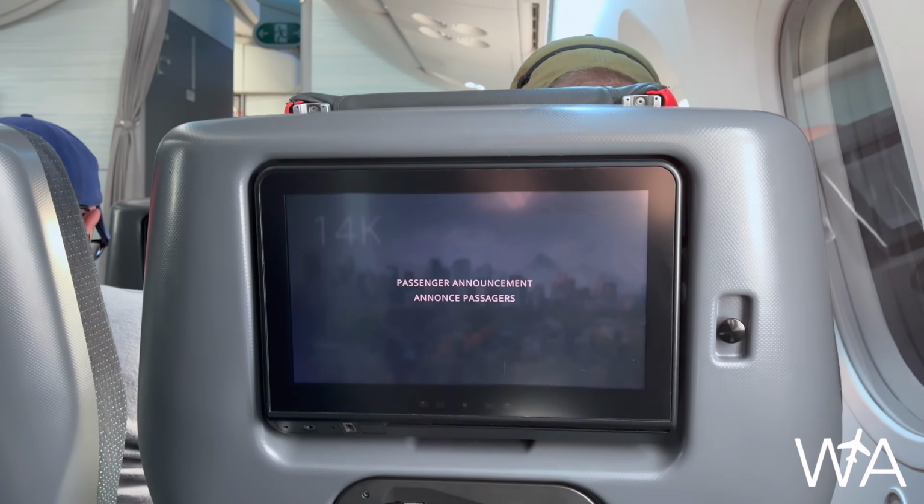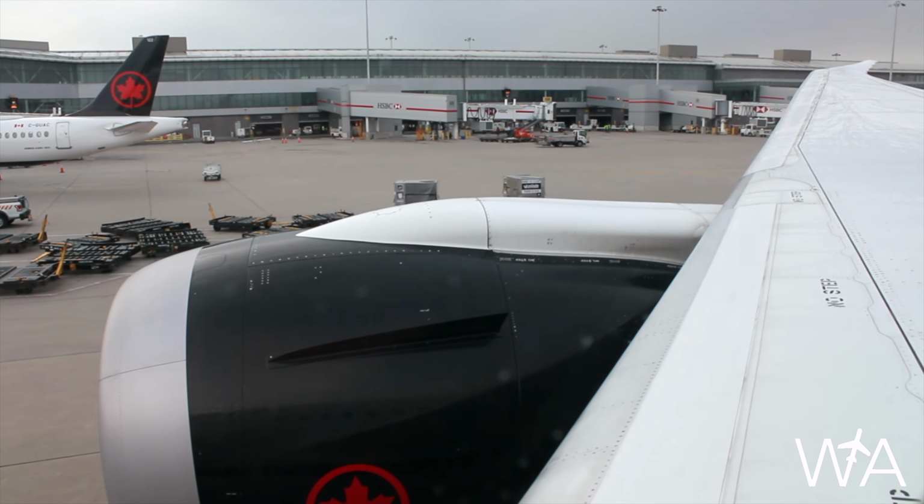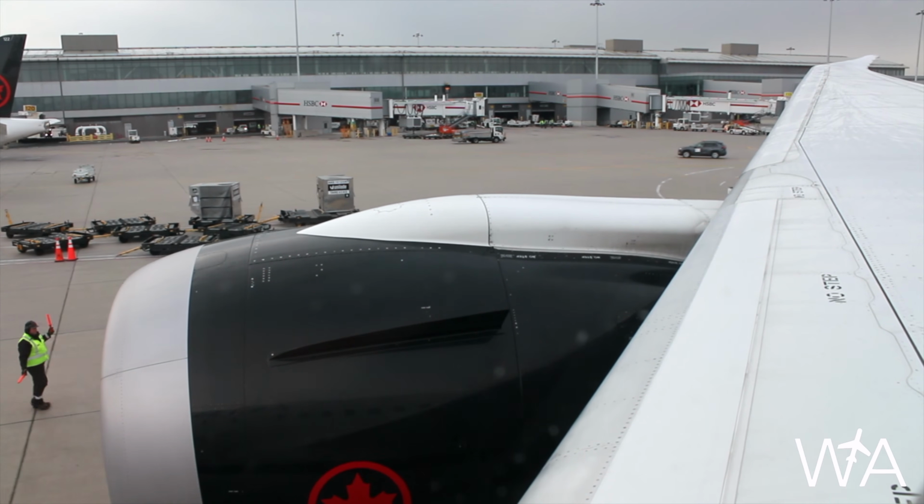8:50 a.m. now, and with everyone settled in, the cabin doors are closed and we're ready for pushback from the gate. Expected flight time up to Calgary is just under 4 hours.